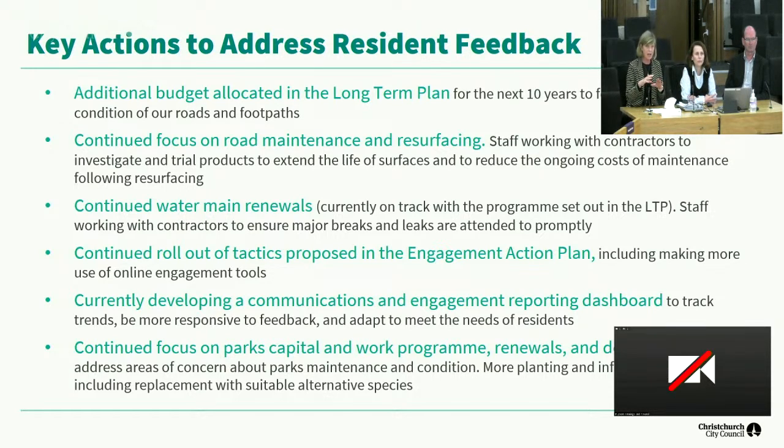So I will leave it there. As you can see, there are a number of different initiatives to improve. I'll then move over to inviting Kath to share with us the survey results for this year.